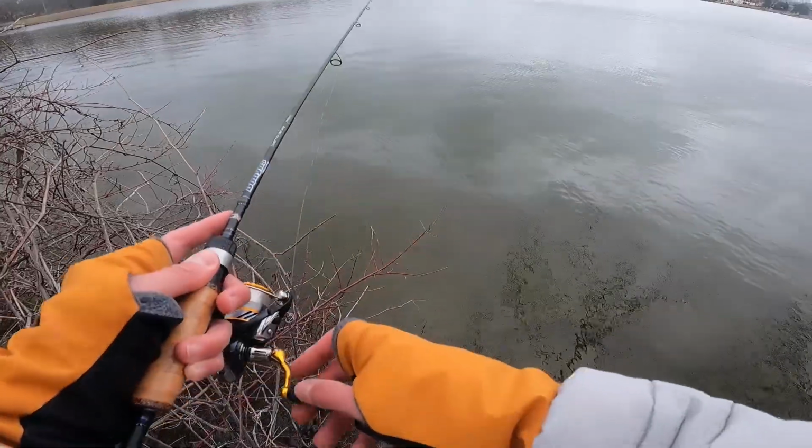So the other day I came down to this lake and I tried throwing around a jerkbait for bass, but I failed miserably. After about 45 minutes of no bites, I went back up to the house, I grabbed an ultralight, and I thought maybe I'll come down and try to catch some panfish. Well, interestingly enough, this is what happened.